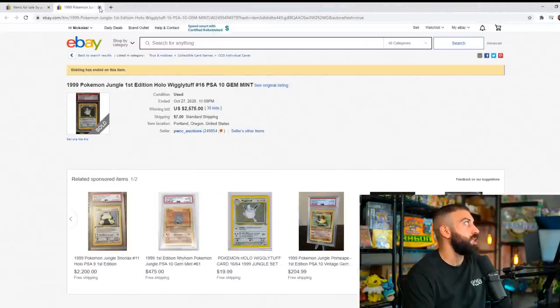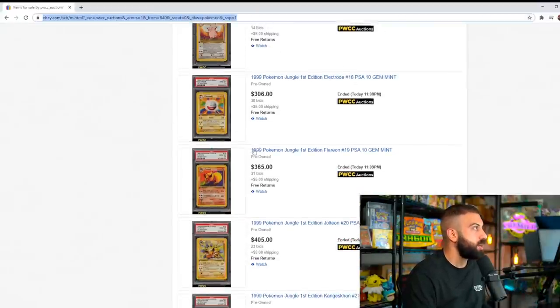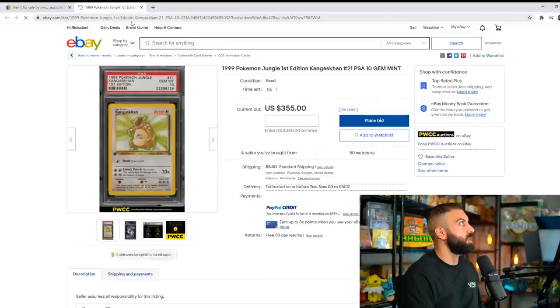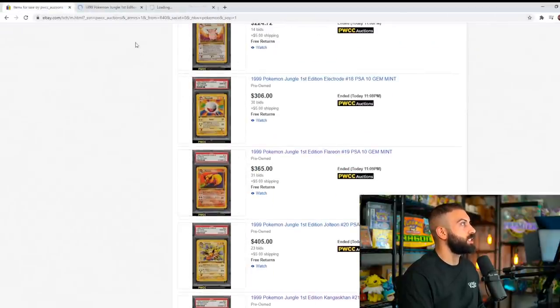And then, of course, if you guys want to see the non-holos, these are already ending. Flareon 365, 400 on the Jolteon, Kangaskhan 250. Does this update like this? No, it doesn't. So I have to refresh the page. So that could have went for more. Like the Flareon and Jolteon, it says 365 and 405, 385 and 430.